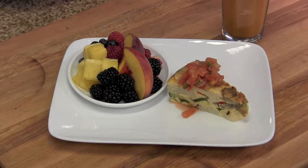It doesn't have to stop there though. You could always have it for lunch as well with a nice petite garden salad of some fresh baby greens, vine-ripened tomatoes and cucumbers, and that makes a really nice vegetarian option.